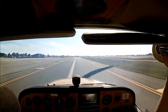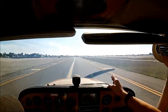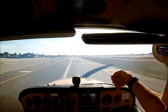Quebec Bravo, taxi to midfield, run up and hold there. Taxi to midfield, Quebec Bravo. We have to go back down. No, so we're gonna go straight. Oh, right, just here to the right. Yeah, yeah. Just how we kind of hopped right into it. Right. We're just gonna go right back.